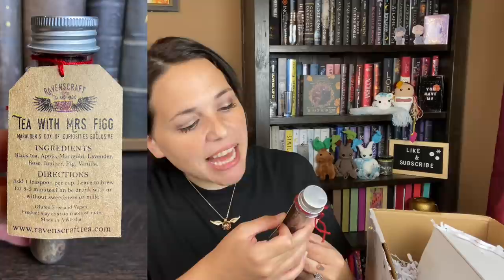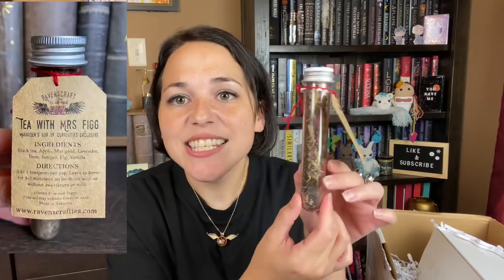And next, it looks like we got some tea. It says Ravencraft Tea and Magic, tea with Miss Fig. Oh yes, Mrs. Figg. Marauders Box of Curiosity exclusive, and it has ingredients and directions on here. So yeah, just a little bottle of tea. Again, we all know this, I am not a tea drinker, so this will definitely end up in my giveaway box, but I love that Mrs. Figg was represented in this box.